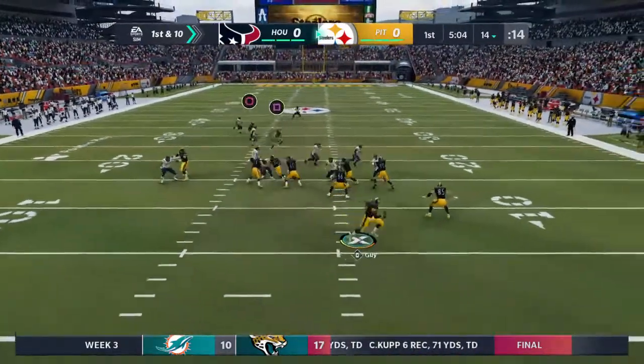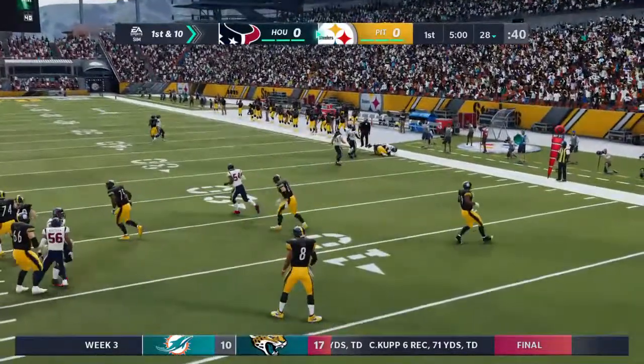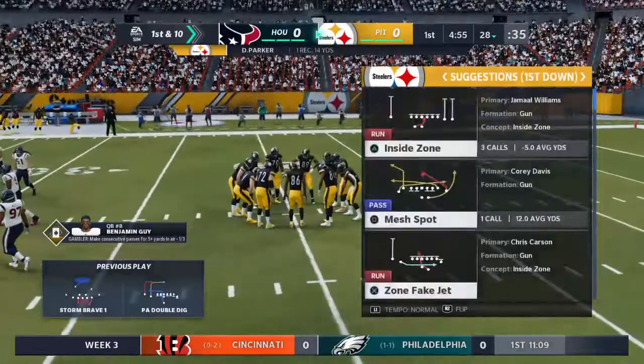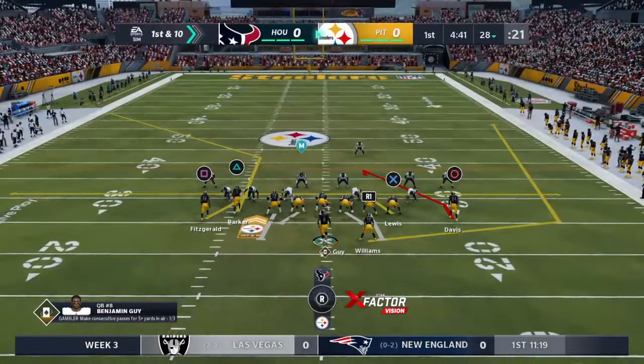Here's a play fake as they set up to throw. They'll roll him out right. Got a man open. That's Devontae Parker, complete. And he's taken down, but not before he gets this across the 25-yard line. 1st and 10 at the 28-yard line.